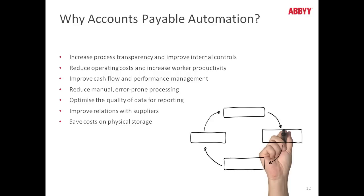Well, it's fairly straightforward. As you saw from the last slide, there are a lot of challenges and pain associated with processing invoices manually. And ABBYY and K2's solution for accounts payable automation allows companies to have business critical data at their fingertips.